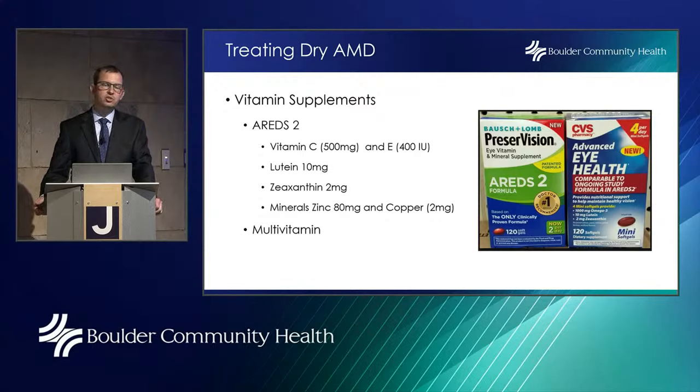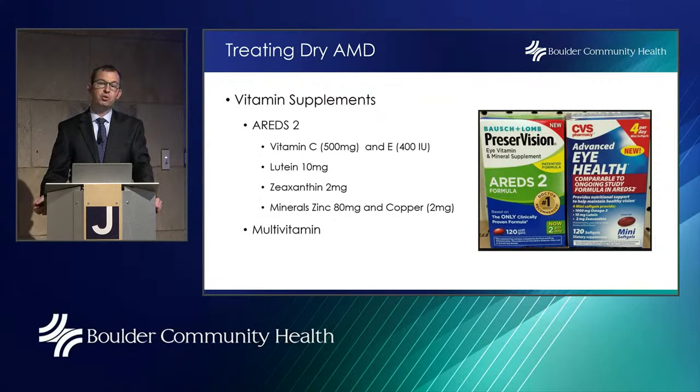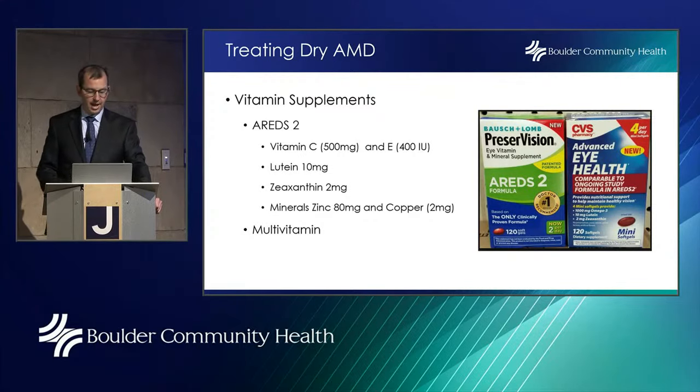With these vitamins, it's been shown to reduce the risk of progression by up to 25% over the course of 5 years. And we would recommend these in addition to a normal multivitamin that patients may take also. Now, a great question that patients ask is, should everybody just be taking these eye vitamins to try to prevent macular degeneration? Unfortunately, the studies have not shown that the vitamins are helpful in preventing the onset of macular degeneration. It's really helpful in preventing progression of the disease once it starts. So really, the only people who need to be on these eye supplements are patients who have been diagnosed with macular degeneration.